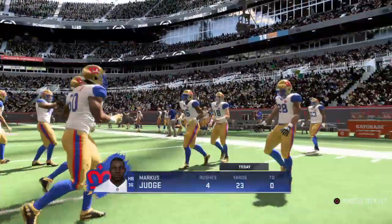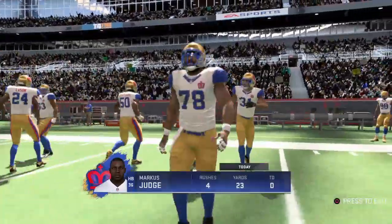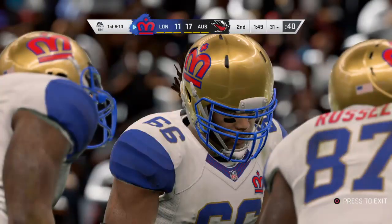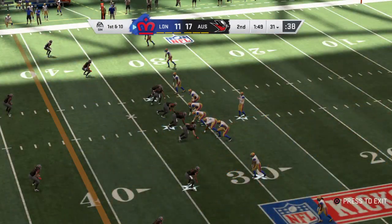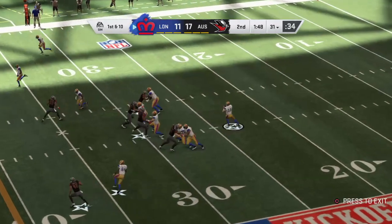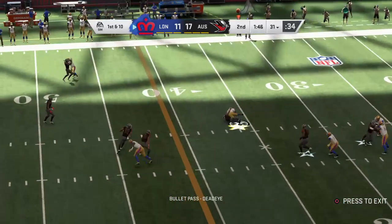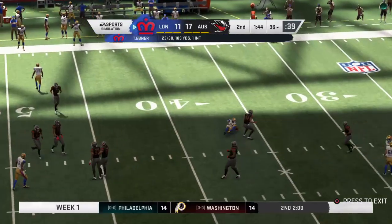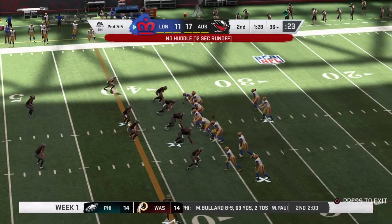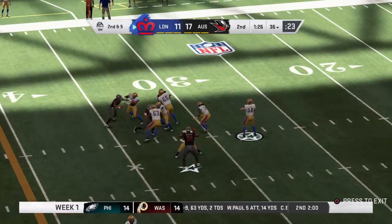Marcus Judge today, 4 rushes for 23 yards. Him and Nickerson have been doing great, mostly splitting carries. First down for London at the 31. Here's Ebner looking to throw, and Ebner gets it to Smallwood at the 36.